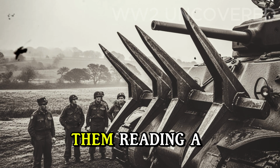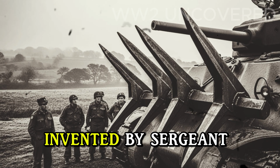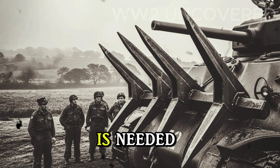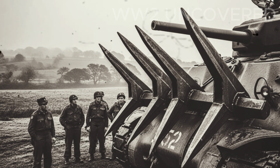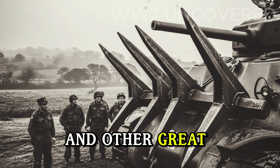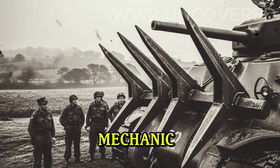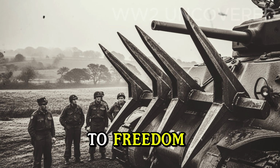Visitors stand before them, reading a small plaque. "Bocage hedgerow cutter, invented by Sergeant Curtis G. Cullen, Jr., United States, 1944." Nothing more is needed. Today, when people speak of the Normandy landings, they remember Eisenhower, Bradley, Patton, and other great generals. But somewhere, in the margins of history books, there's still the name of a mechanic, the man who turned enemy scrap into a road to freedom.